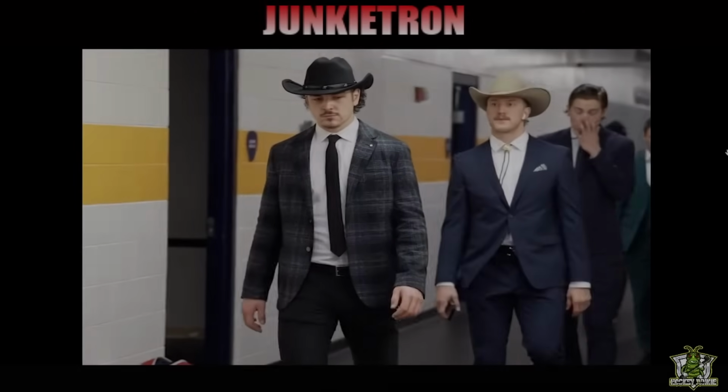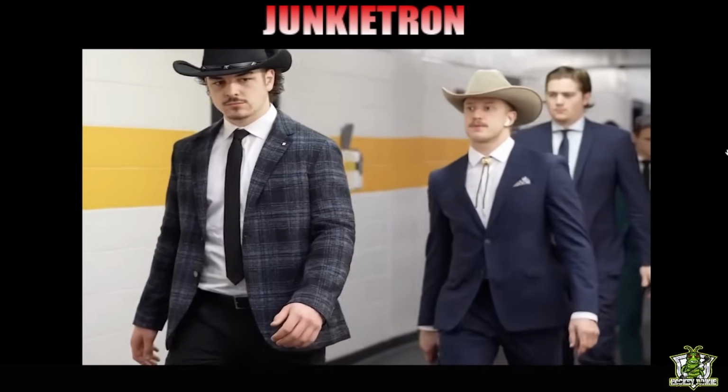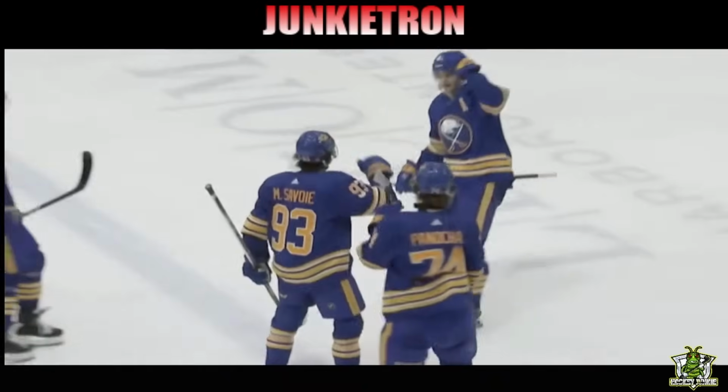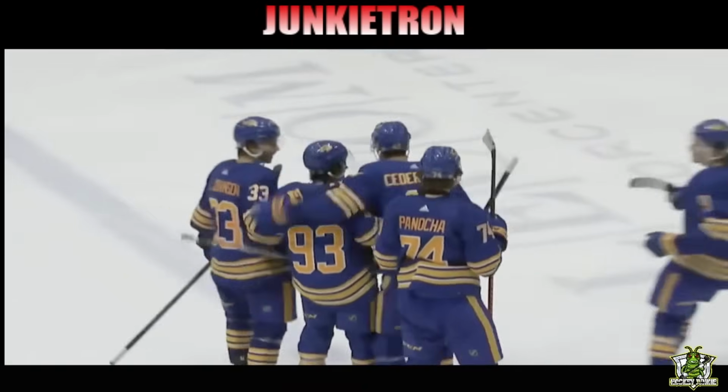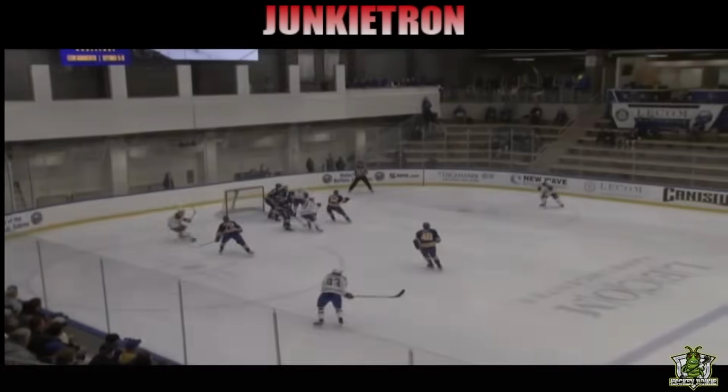Do you know how long it's been since I've seen the Canadiens lose a game? It's been too long. Too long. But anyway, here we are again. It's the Habs versus the Sabres at the Rookie Showcase, and guess who opens the scoring?